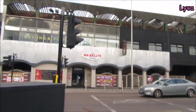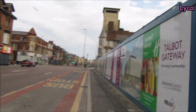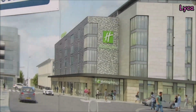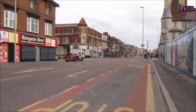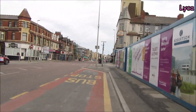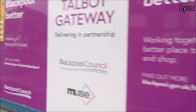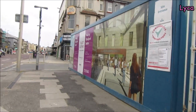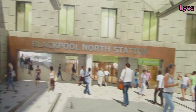Opposite the Talbot Gateway development you've got Mark Kelly's North. We're just going to head down here. I'm going to show you these nice artist impressions of how this development's going to look when it's eventually finished. On the other side we've got kebabs and beers and what have you. That's a nice picture. It is going to look good when it's done. Look, the new entrance to Blackpool North Station. It's going to be so cool when you walk into the station like that.